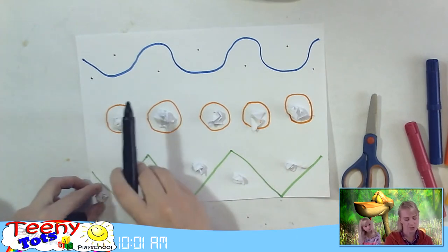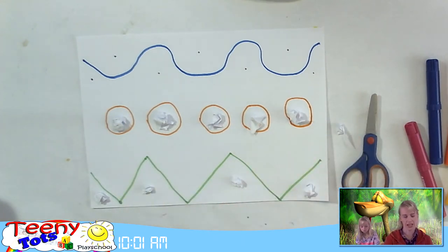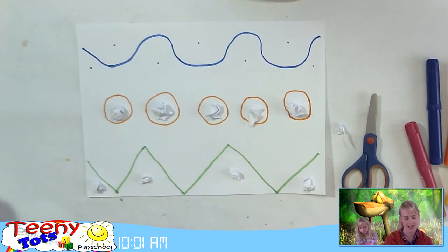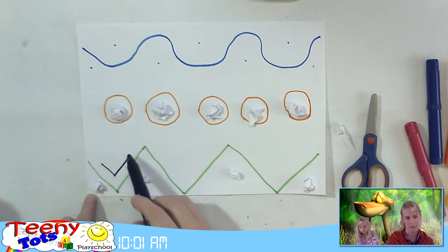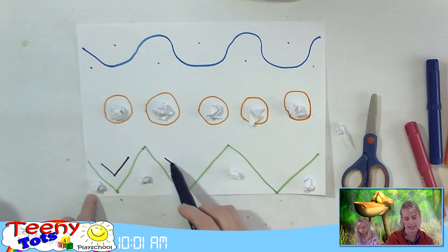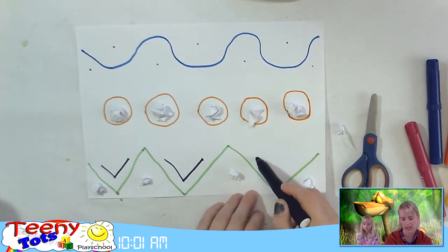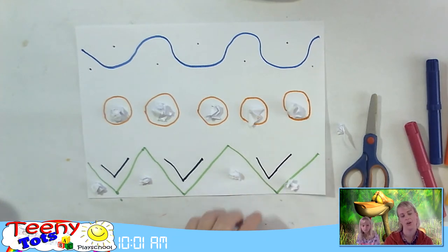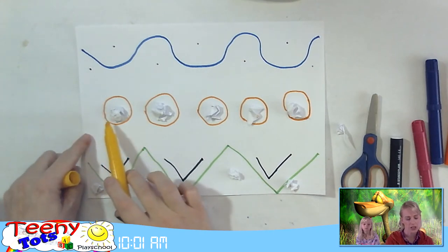Okay, let's see if we can put the balls all at the bottom now. Okay, can you see all the balls at the bottom now of my? They're almost like triangles. Okay, now I want you to copy the line. Down, up. We're copying this line here. Down, up. Just do the best that you can. Down, up. Can you see? Lovely. Would you like to make our circles even bigger? Okay, I'm going to put a yellow around the orange circle.